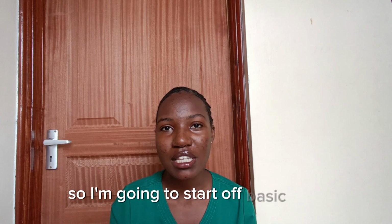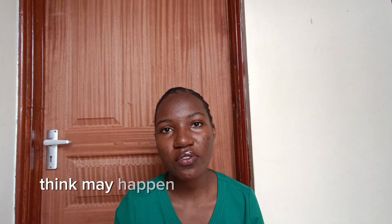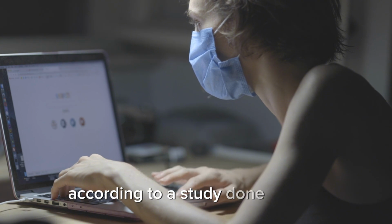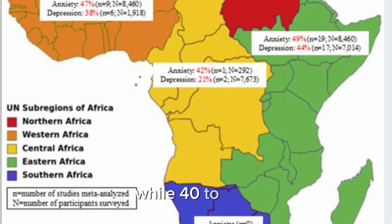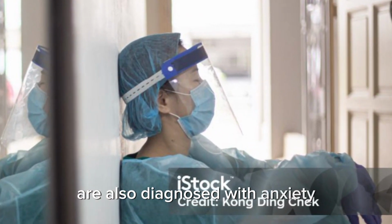So I'm going to start off basic here. What is anxiety and what is fear? Fear is a biological response to immediate present danger. Anxiety is an emotion of things that we think may happen. Fear is when you see a snake, while anxiety is the exam you're having soon. According to a study done in 2019, 301 million people were diagnosed with anxiety, while 40 to 50% of the people in Africa were also diagnosed with anxiety during the pandemic.